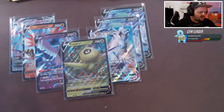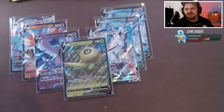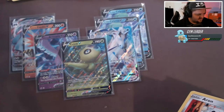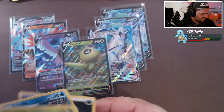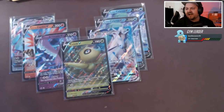So far, that's all we've gotten. 1, 2, 3, 4. We've gotten more hits in this booster box than both ETBs and blister packs. This booster box so far has had more hits. We're almost halfway through the booster box.